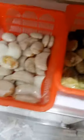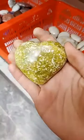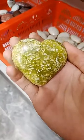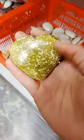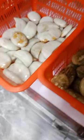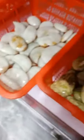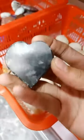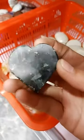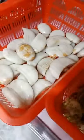These are black, and you can see serpentine, yellow serpentine. See, these are yellow serpentine hearts and palms. Tower spears are also available. These are yellow serpentine. And see these larvacite. These are the larvacite.